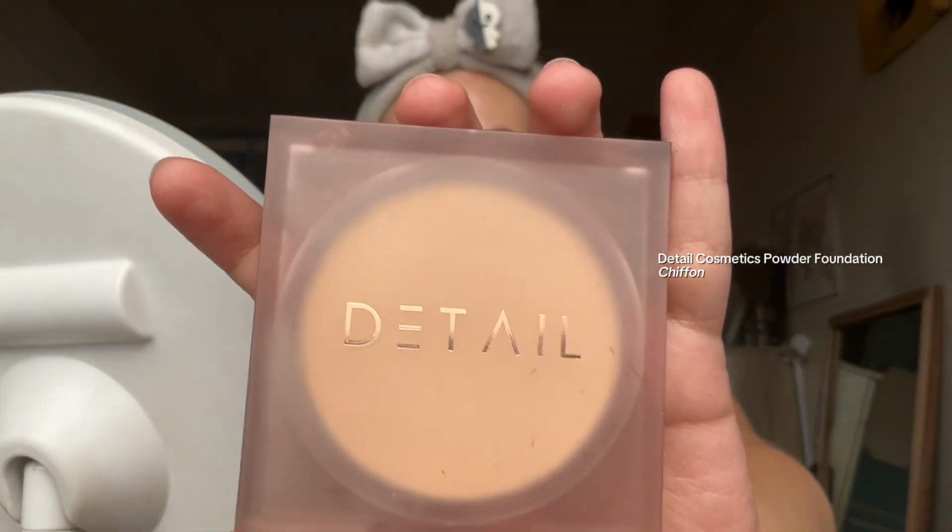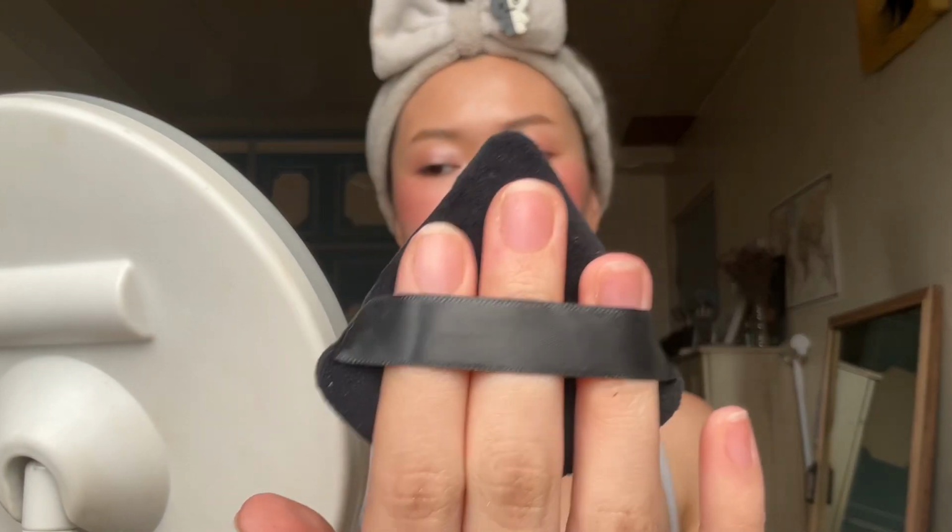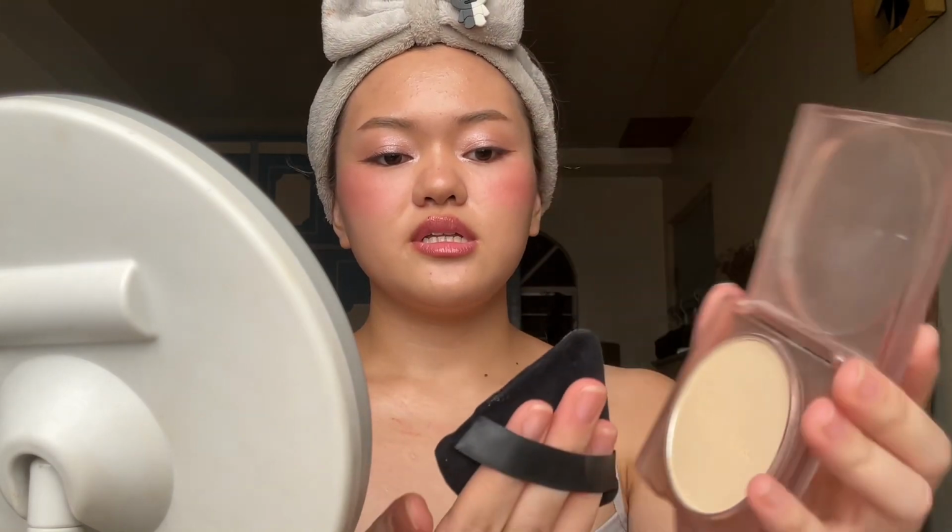Then, I applied light concealer to highlight. There. And then, I use a brush. That's like the base of my highlighter color. Detail Cosmetics powder foundation. And I take a powder puff like this. You can buy it on Shopee too. So, I tap the powder. Then, I also tap off the excess, sometimes on my hand.